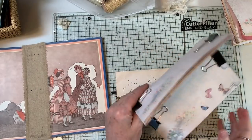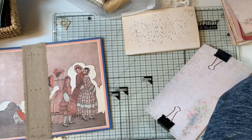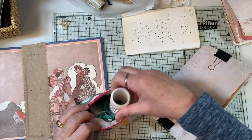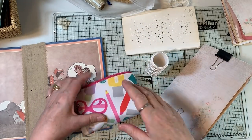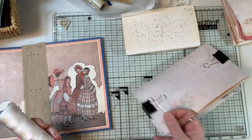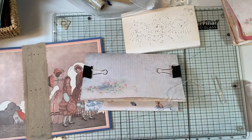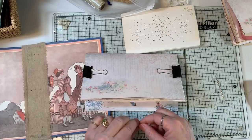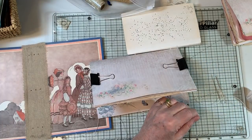Okay. So now I need to decide. I think rather than use my waxed linen, which comes in this, and I love that, I have this bookbinding stuff too that, oh, my pen's leaking, it's very thin, but it's very strong, and so I think I'm going to use that in this. The waxed linen's a bit bulkier than this, and this stuff is very good. I mean, in terms of holding, it holds just fine.